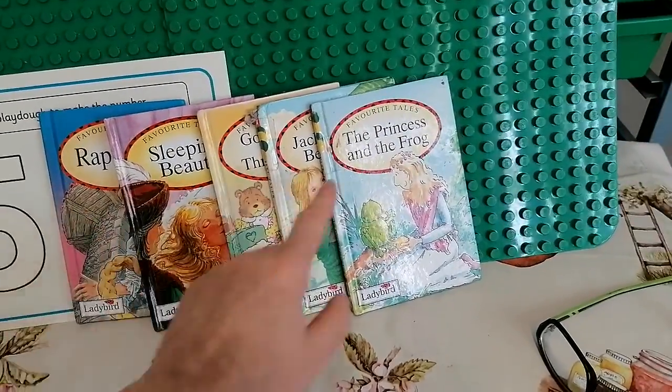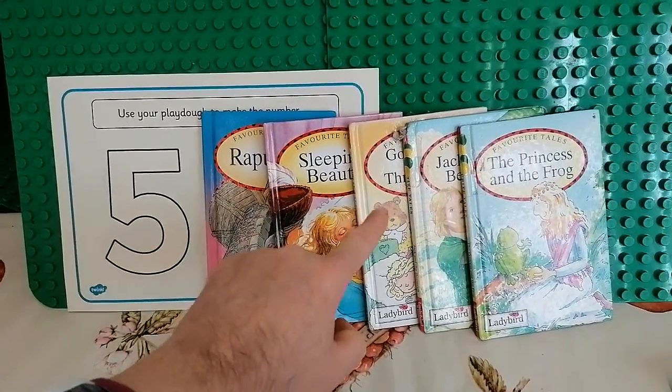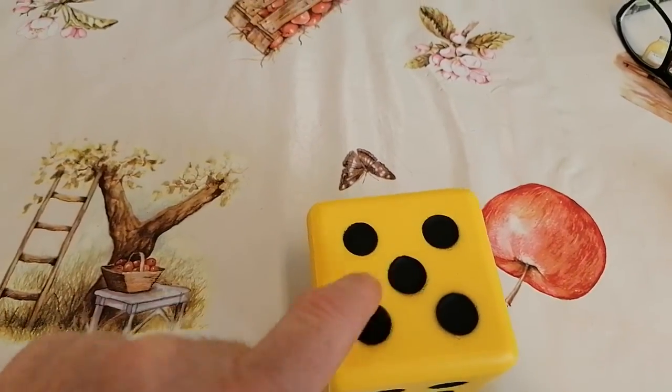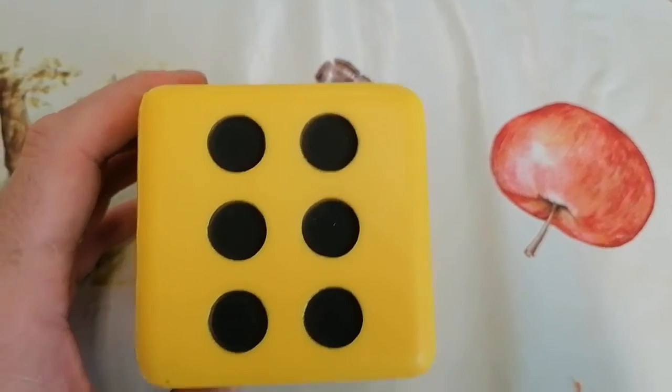Very good. Now, so we have 5 books, and there is the number 5. Across, down, and around. 1, 2, 3, 4, 5. Just like the dice. 1, 2, 3, 4, 5. Very good. I wonder what number is next. Can you guess? Now, look at this.